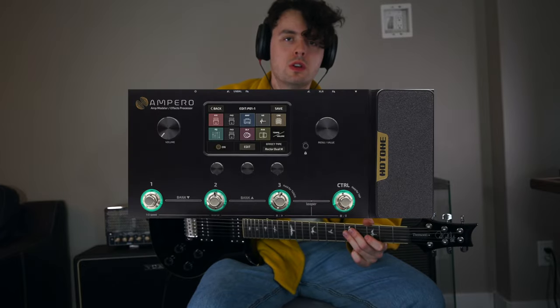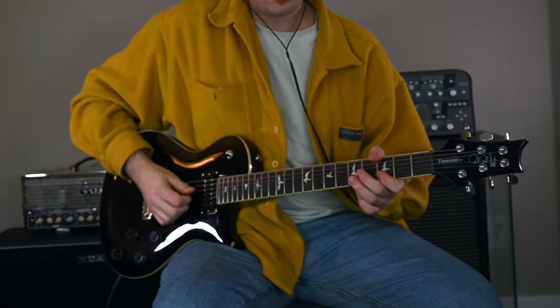Let's check out some sounds with this guitar. For tones, we're using the Hotone Ampero. Let's start, say, a little bit crunchy, but not overly crunchy.